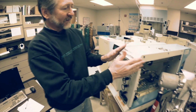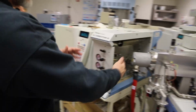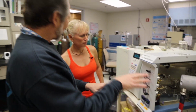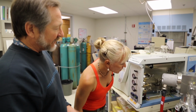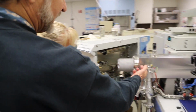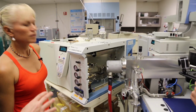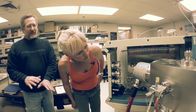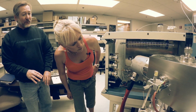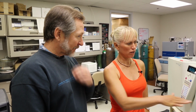And they go through this, our little interface here. The interface just allows us to direct where those gases go. There are some gases that we want eventually to end up going into the mass spectrometer, but there are other things that we don't. And this is our way to divert any of the gases that we don't want in there. And how does the mass spectrometer work?